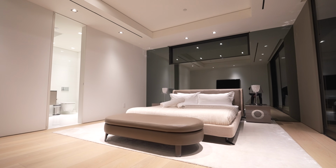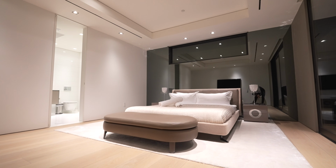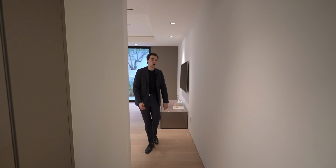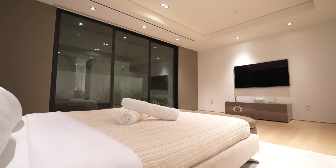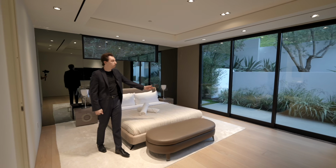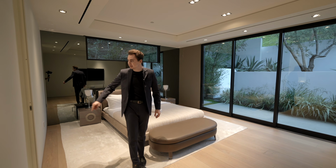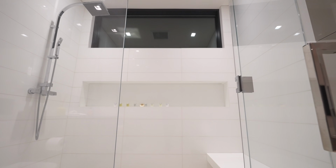This is the first guest bedroom that we will be seeing here for this main level. You've got the closet storage right when you walk in, and then you've got the mirrored back wall detail. Contemporary staging is located throughout. You've got access to the front yard with views of the foliage, and you've got that ensuite bathroom with the glass enclosed walk-in shower section.